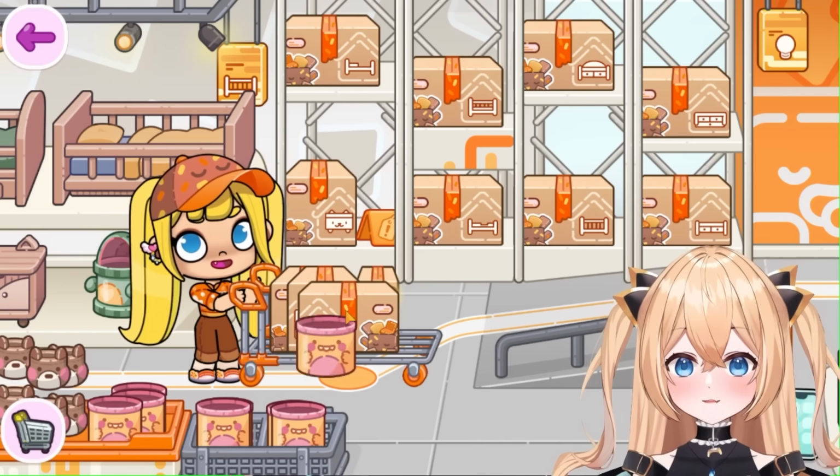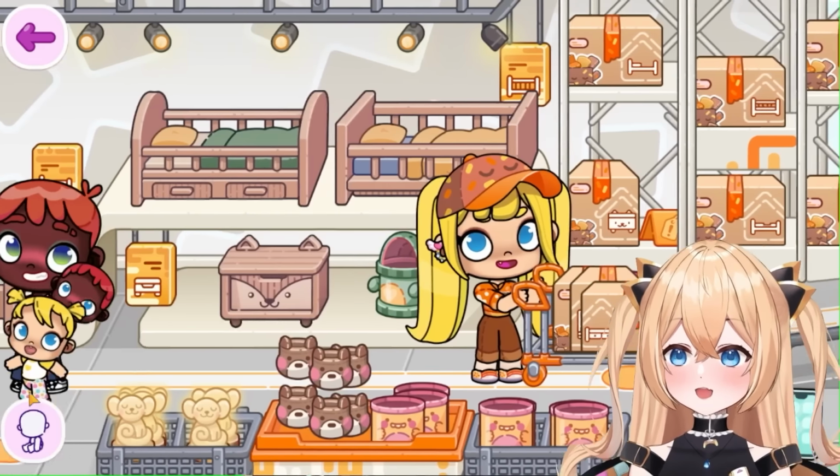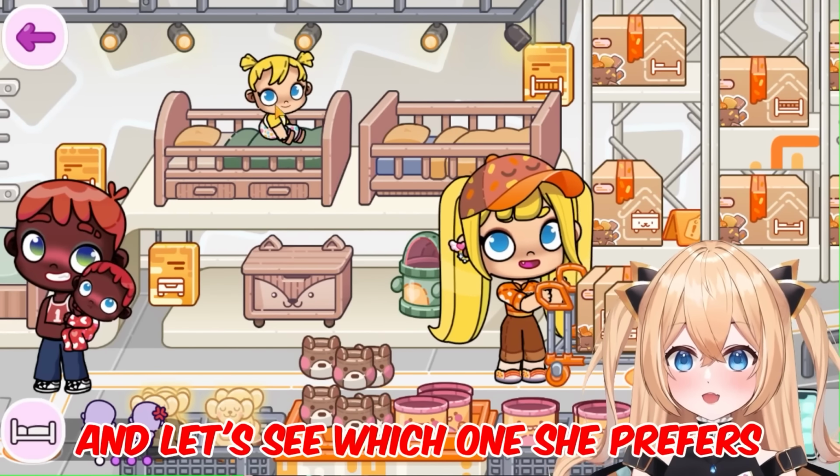This one is running out. That means it must be really popular. Ooh, I like this bed too. Let me get my toddler out and let's see which one she prefers.